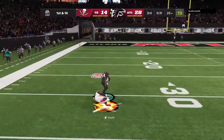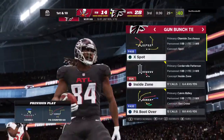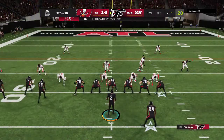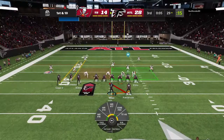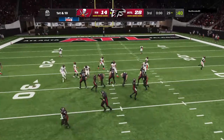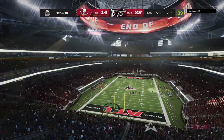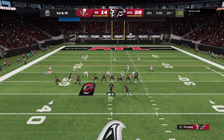Breaks the tackle, now at Allen, and all the way down to the 29. It's a big play there for Atlanta. So that changes things in a big way. Now from all the way down inside the 30, here's first and 10. And that is going to do it for this third quarter of action. This is the National Football League on EA Sports.